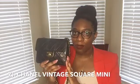So we're down to my last 2 bags that I have not tried, and I really do not know. These are my smallest 2 bags in my collection. They're both Chanel's. Let's look at this one first. This is my Chanel Vintage Square Mini in the color navy, gold hardware. We'll see. I don't know if it's gonna fit.